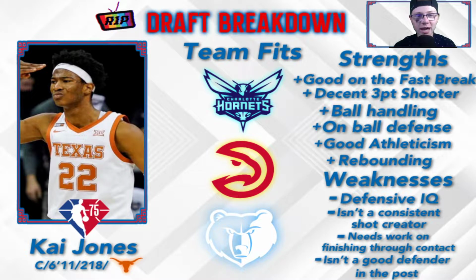So I'm going to be talking about Kai Jones today. Forward, he's a sophomore coming out of Texas, the Longhorns Nation. He's from Nassau, Bahamas. I think that's how you say it. He's 6'11", 218, and he averaged last season 8.8 points, 4.8 rebounds, and about an assist.